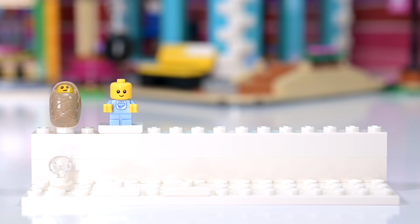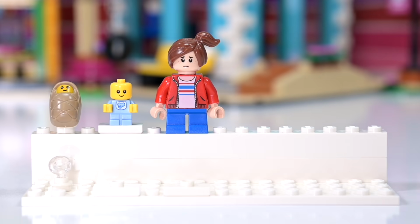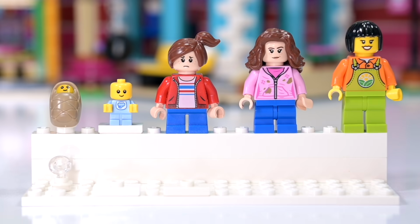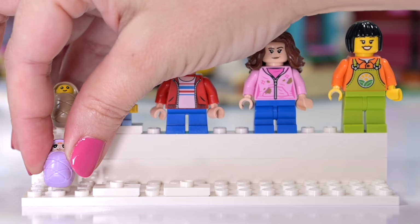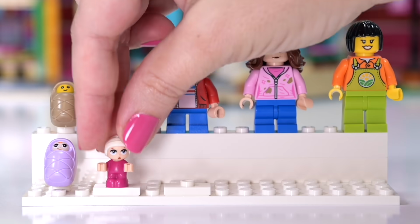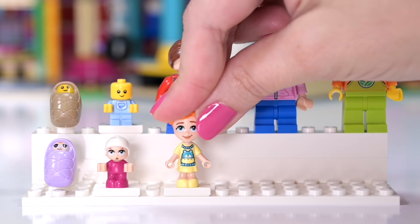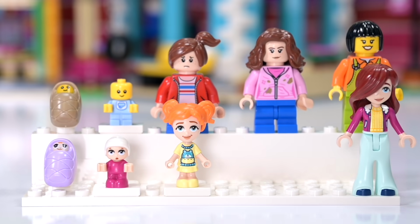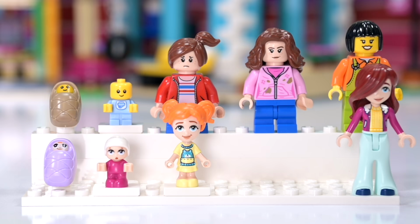So I'm going to do a little comparison here. I'm going to put them all up on a stand, which is slightly overexposed. Sorry about that. I need to change my exposure, obviously. But it's fine. We can still see the characters. So on the back, we've got what is available in the minifigures. And in the front, we've got a gap here where we need to have a child mini doll, something that fits between the ages of, like, say 5 to 13.